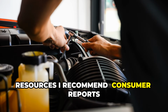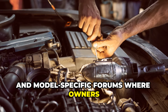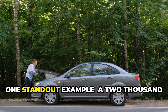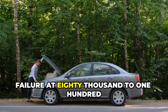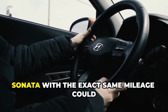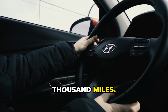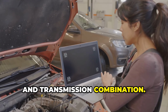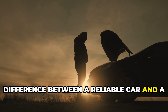Resources I recommend: Consumer Reports reliability data, carcomplaints.com, and model-specific forums where owners share real experiences. Here's one standout example. A 2011 Hyundai Sonata might have engine failure at 80,000 to 100,000 miles due to a manufacturing defect, while a 2013 Sonata with the exact same mileage could run problem-free for another 100,000 miles. Do your research on the specific year, engine, and transmission combination. This isn't overthinking. It's the difference between a reliable car and a money pit.